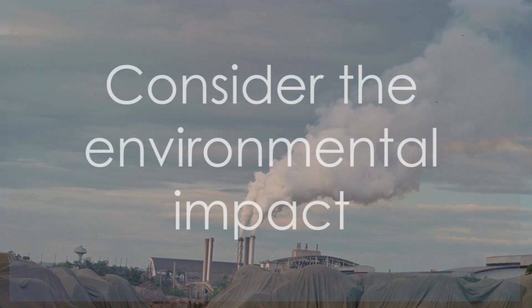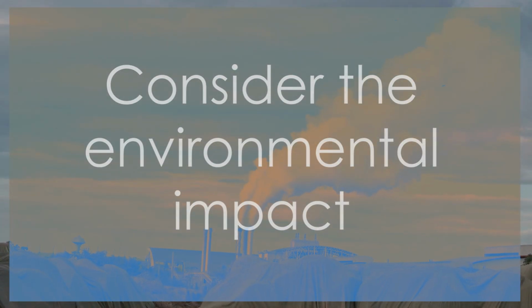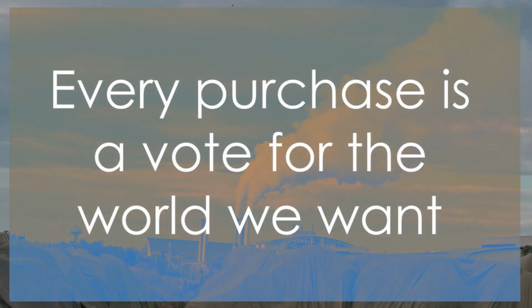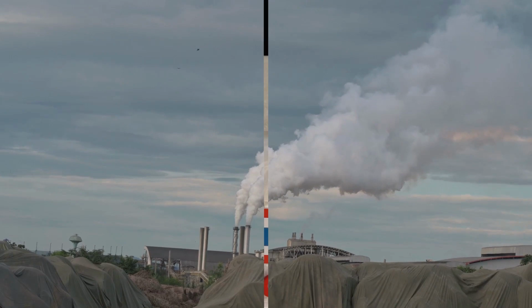As consumers, it's important for us to consider the environmental impact of our choices. After all, every purchase we make is a vote for the kind of world we want to live in.